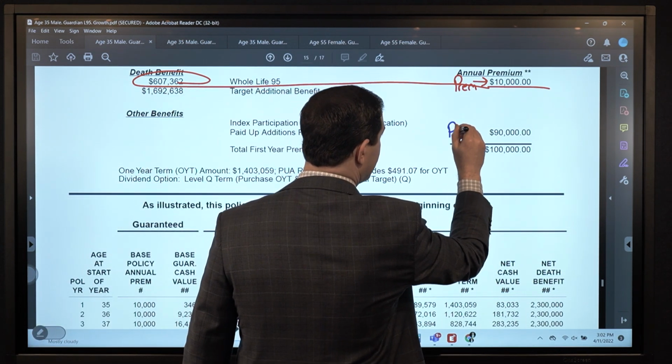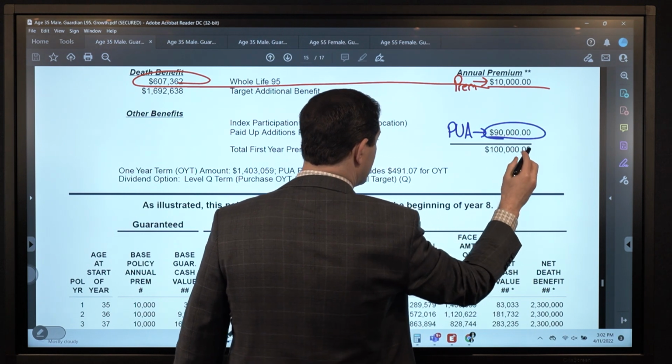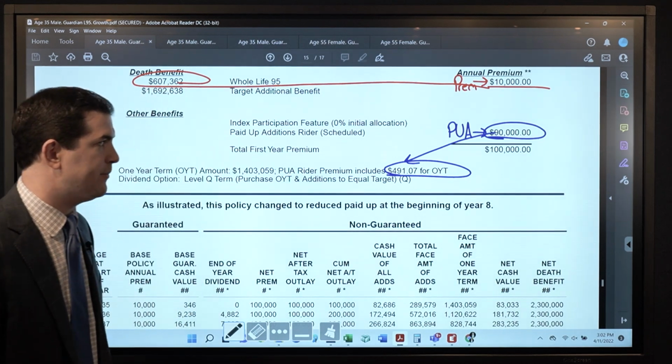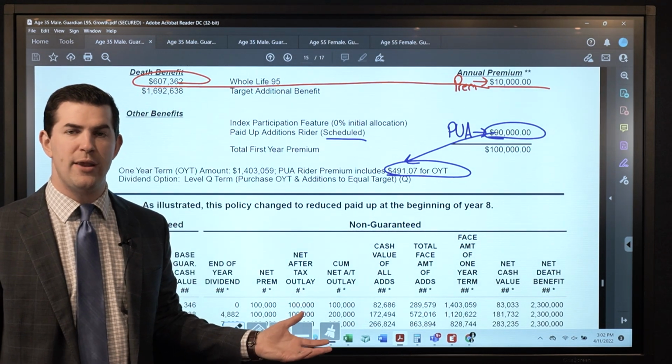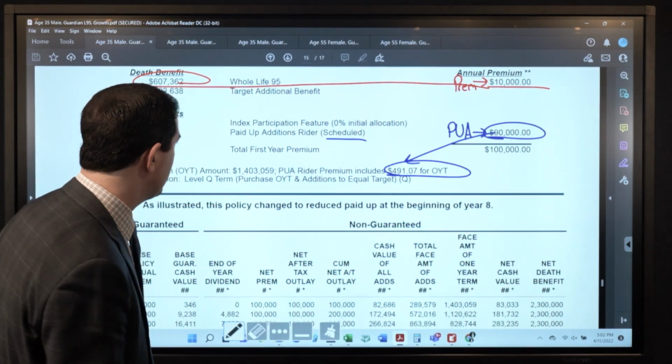Then here is our PUA rider, $90,000, which does satisfy the term cost as well. So if we have a scheduled PUA rider attached, that scheduled PUA payment will satisfy the 1-year term rider as well, which is good to be aware of.